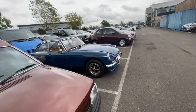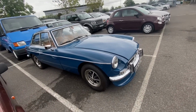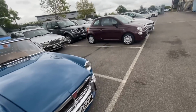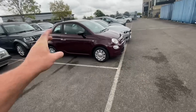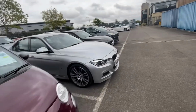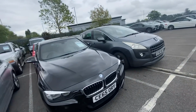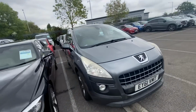And that's an MGB there, is it? That's it. I think that is about it. I know a little bit about these as well. You've done a few of them, Rob. Only a few. I think that is it, isn't it? Couple of lovely Golfs there.